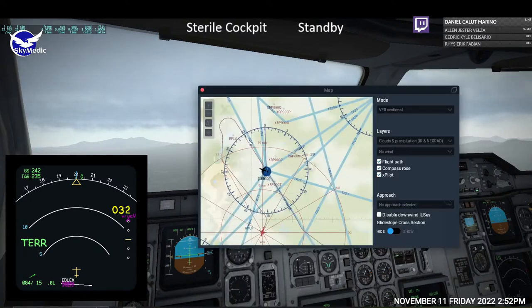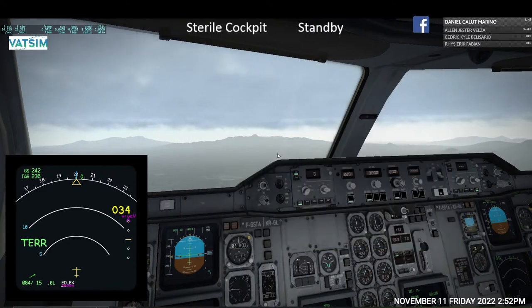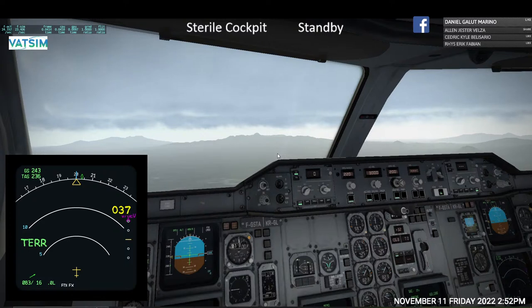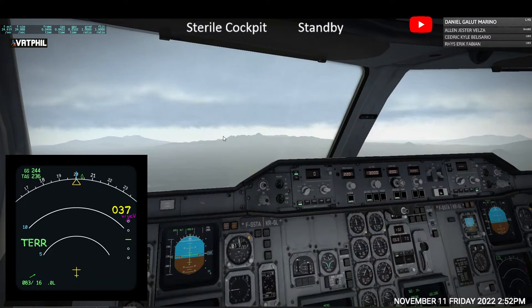Request. Ready for taxi. Taxi runway 13, or am I clear to taxi runway 13? Charlie 272, proceed and taxi runway 13 and line up to runway 13. Line up and wait runway 13, Charlie 272. 3325 negative wind, 06 clear to land. 325 clear to land, Manila.